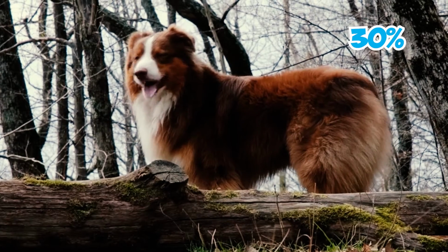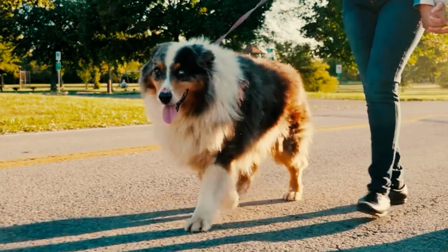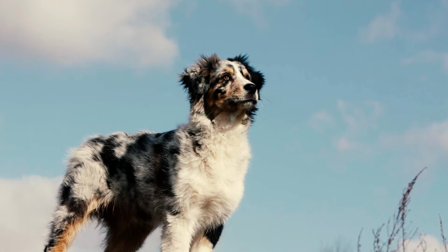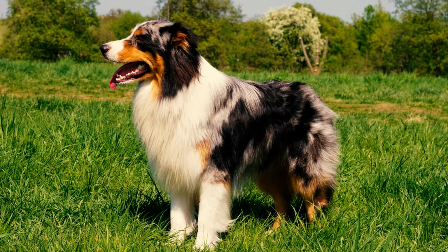About 30% of Australian Shepherds are born with naturally short tails, thanks to the T-box gene. This gene plays a role in early development, including the formation of the vertebrae in the tail. Traditionally, the breed standard for Australian Shepherds called for docked tails. This practice is believed to have originated for a few reasons, although their historical accuracy is debated.